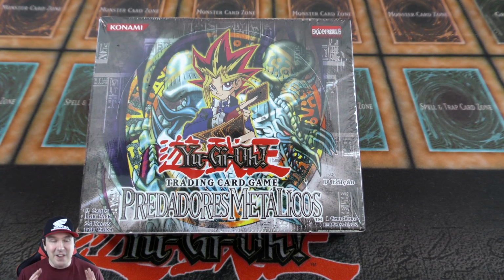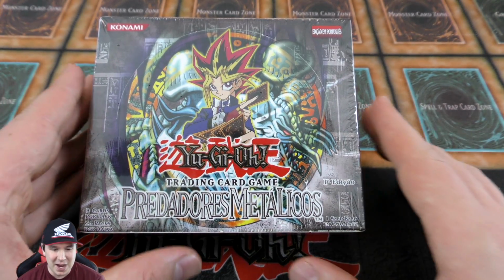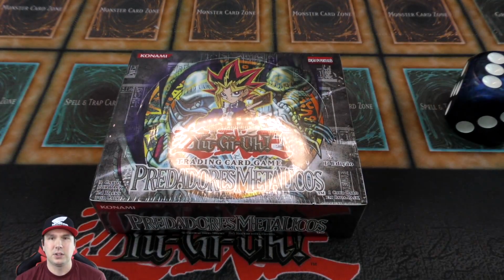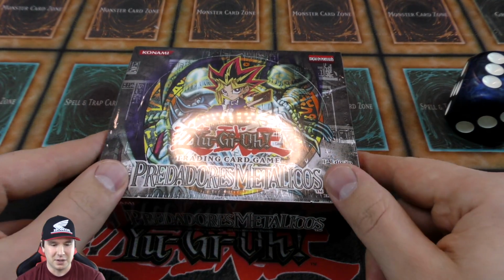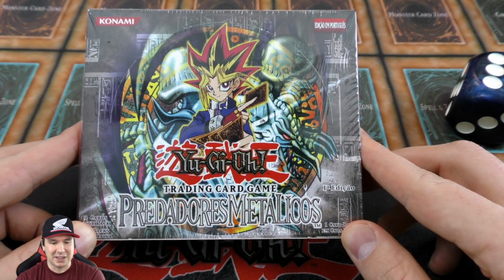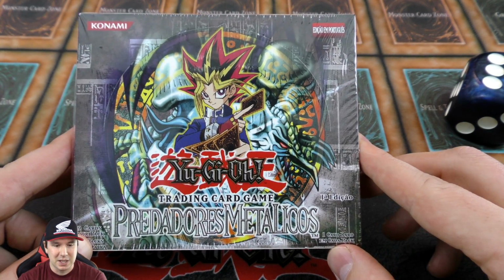All right, so without any further ado, I am super pumped about popping this thing open. Let's get cracking. I am super excited about this. I got the thing propped up here with a dice because that right there has a light and it makes this orb right there. So I figured it'd look nicer to start the video like that. But what a beautiful looking booster box.